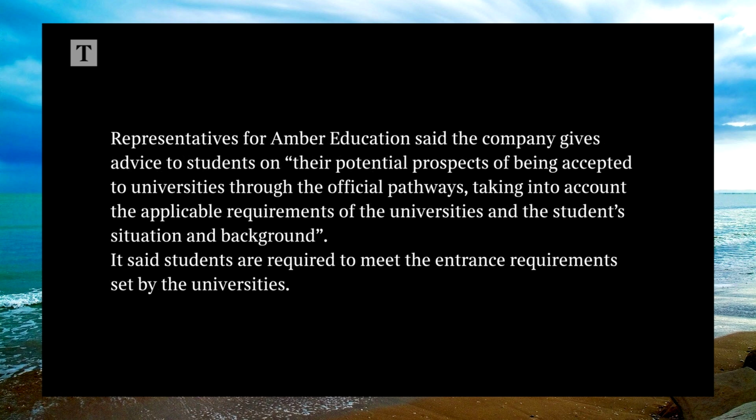Representatives for Amber Education said the company gives advice to students on their potential prospects of being accepted to universities through the official pathways, taking into account the applicable requirements of the universities and the student's situation and background. It said students are required to meet the entrance requirements set by the universities. Again, just total nonsense. I don't even know why they're trying to lie this blatantly. Again, caught red-handed, and then they'll just lie to your face. These institutions hate you. And if you think you hate them enough, trust me, you don't.